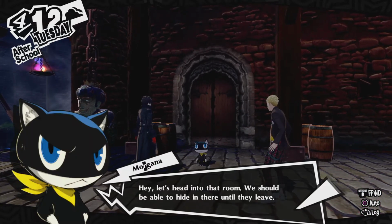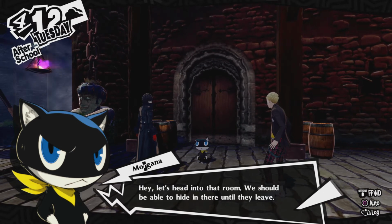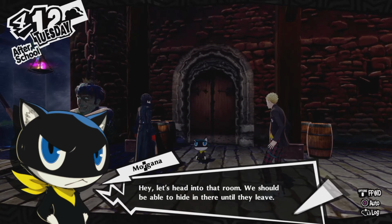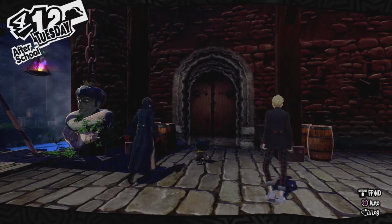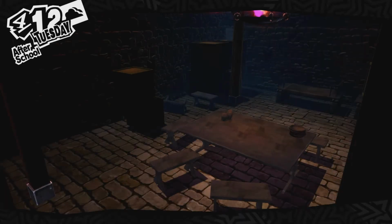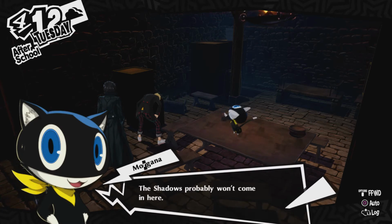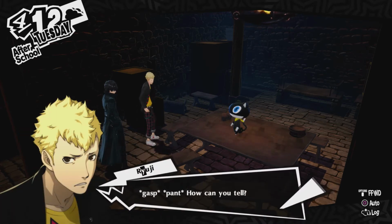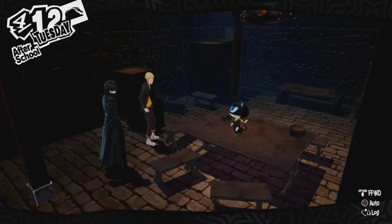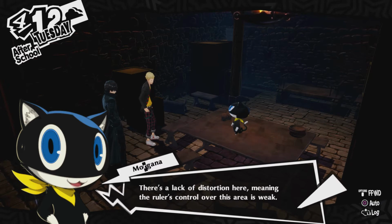Hey, let's head into that room. We should be able to hide in there until they leave. Oh, you mean the door with the wibbly wobbly wave portal door portal frame surrounding? Yeah, I'm sure nothing bad will happen when we step through this door. Sure, we won't be phased out of existence. Oh, I guess we weren't. The shadows probably won't come in here. Probably. How very reassuring. How can you tell? There's a lack of distortion here, meaning the ruler's control over this area is weak.